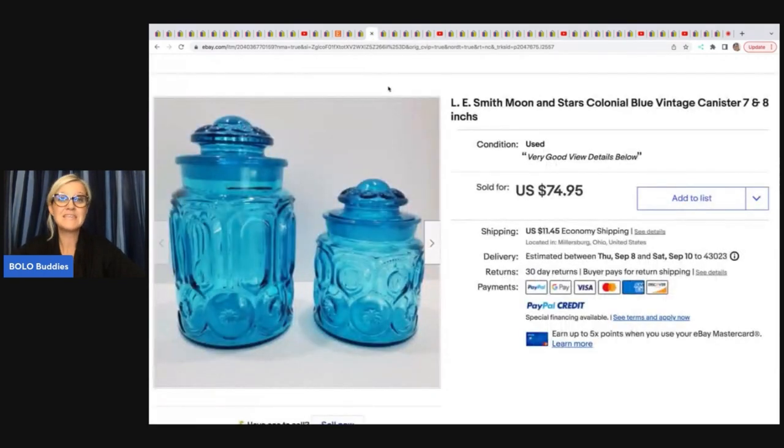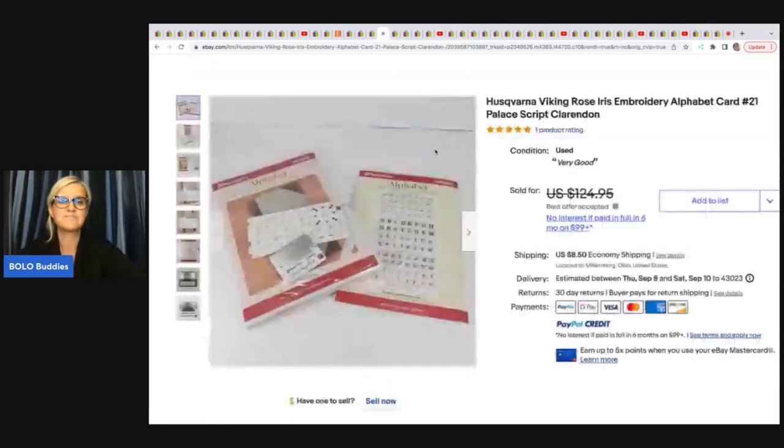The next item are these blue canisters. They are L.E. Smith Moon and Stars Colonial Blue Vintage Canisters. They are beautiful. She got these for the big one for $5.09 and the small one for $4.99. And she took a best offer of $59.96 plus shipping on those.